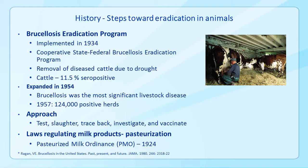The history of eradication of brucellosis in the United States really started in the 1930s when the Brucellosis Eradication Program was implemented. It was implemented at the state and federal level in all states in the United States. The approach was just to test and remove any diseased cattle. At that point in time, there was about an 11.5% seropositivity rate in the United States.